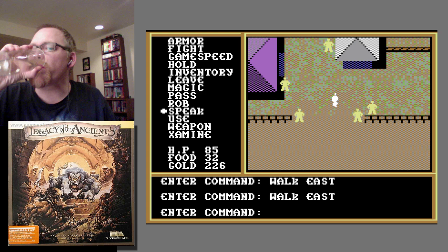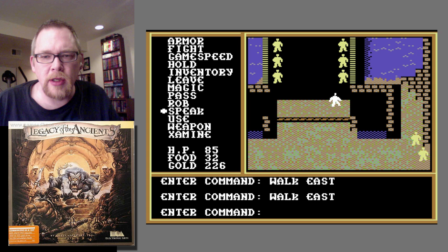Alright. Let's see what we got here. Oh, this just looks like a big bridge. Sure enough.